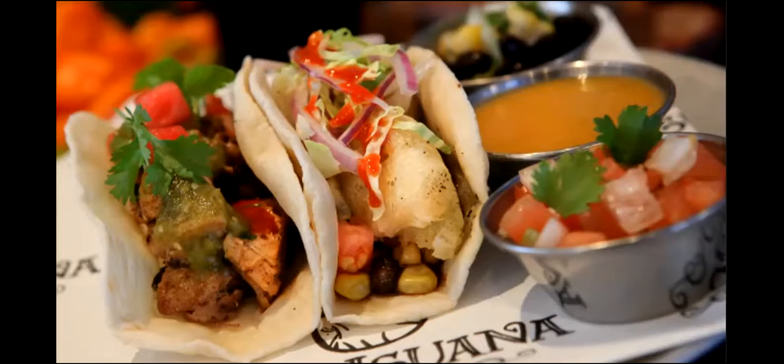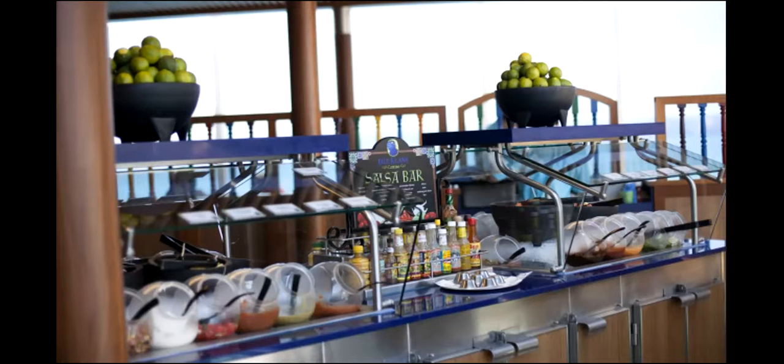I love this. But one of the coolest things about Blue Iguana Cantina is there's a salsa bar. So if you like salsa, you can come make your own salsas and dips and things like that and just add that to your tacos or whatever you're eating. So I really like Blue Iguana Cantina.